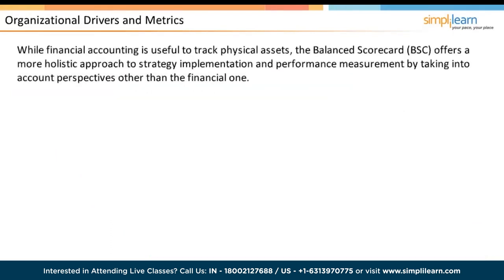While financial accounting is useful to track physical assets, the balanced scorecard, or BSC, offers a more holistic approach to strategy implementation and performance measurement by taking into account perspectives other than the financial one. For an organization, traditional strategic activities that concentrate only on financial metrics are not sufficient to predict future performance. They are not sufficient to implement and control the strategic plan either.